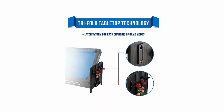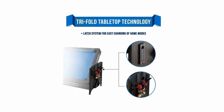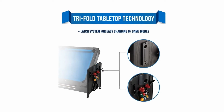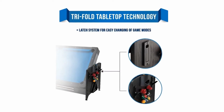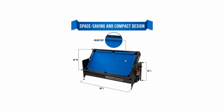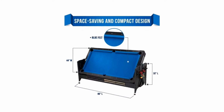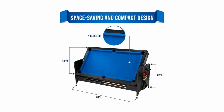Number 5. Includes all of the accessories needed to play the games you love such as pool cues and billiard balls, hockey pucks and pushers, and table tennis paddles and net. Number 6. Dimensions: 87 inches length by 44 inches width by 32 inches height, 286 pounds.